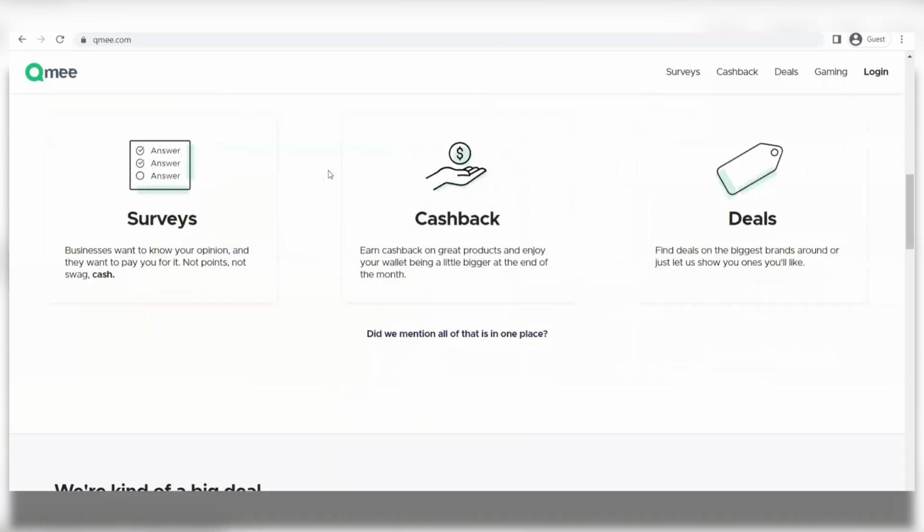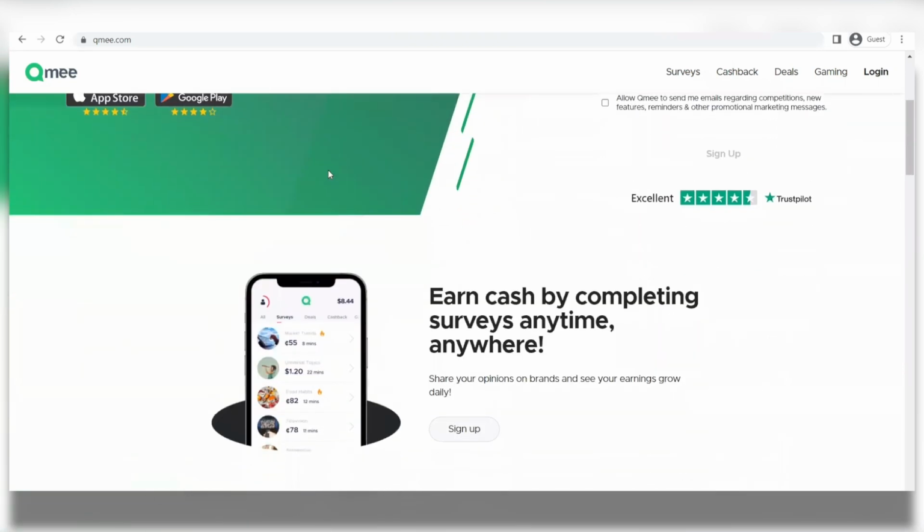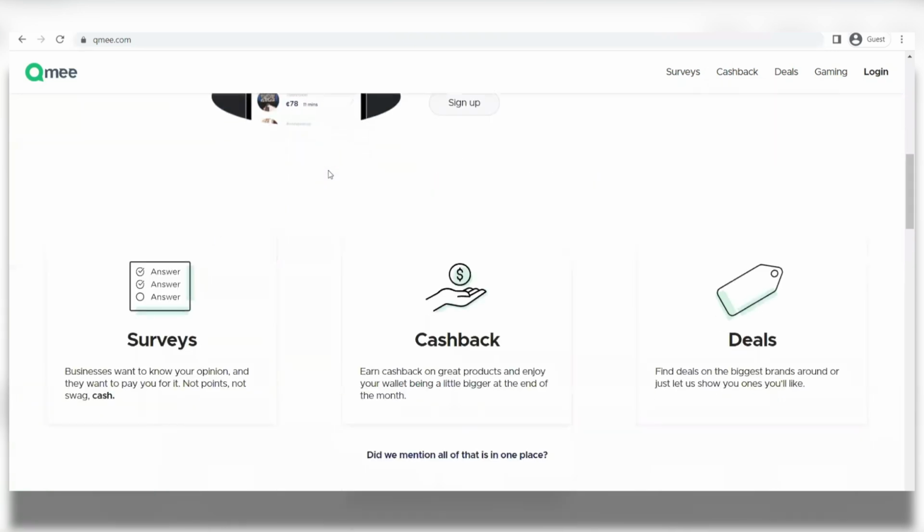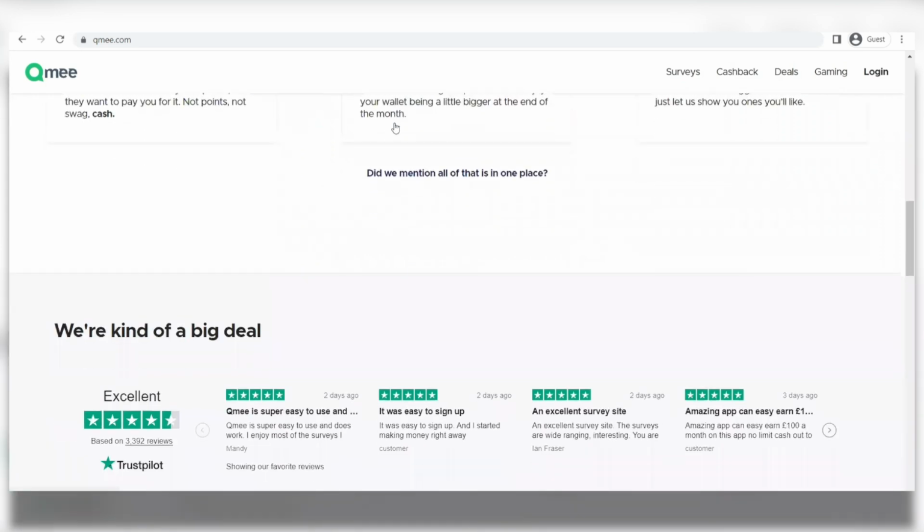And you can just basically go through the entire website and find out everything that you want to know about. So let's have a little tour. If you scroll down a little bit, you're gonna find three main things that Qumi has to offer. First are surveys. Businesses want to know your opinion and they want to pay you for it. Second is cashback. Earn cashback on great products and enjoy your wallet being a little bit bigger at the end of the month. And lastly, deals. Find deals on the biggest brands around, or just let them show you ones you will like. And all of these stem from this one giant platform, which is Qumi.